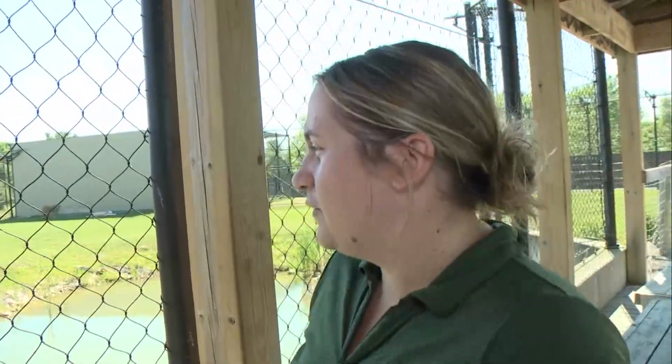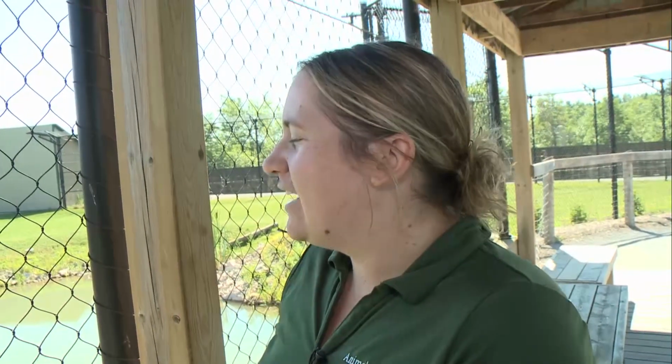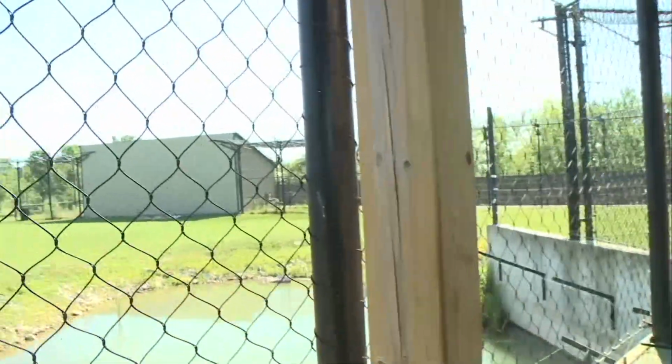So yeah, their population in the wild has actually increased over the last 10 years. So there's been less breeding with these guys and more conservation efforts out in the wild to stop things like poaching, human-wildlife conflict, making sure that these guys have adequate space to live and food to find. So that's kind of where the focus is for these guys at the moment.